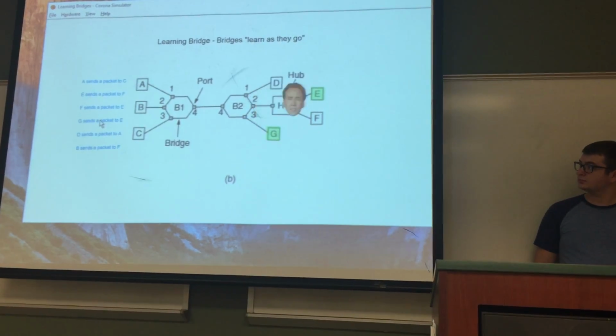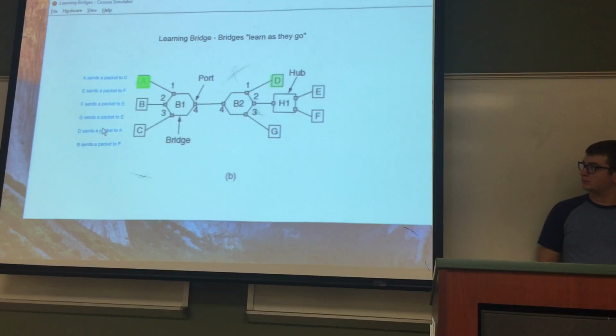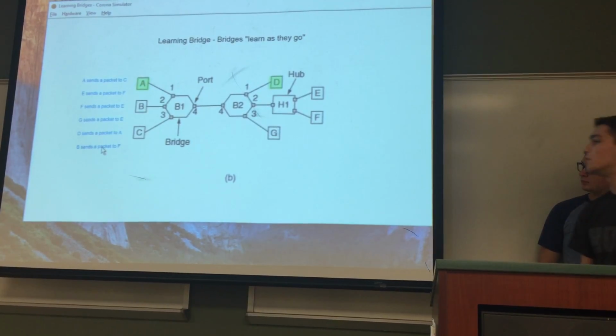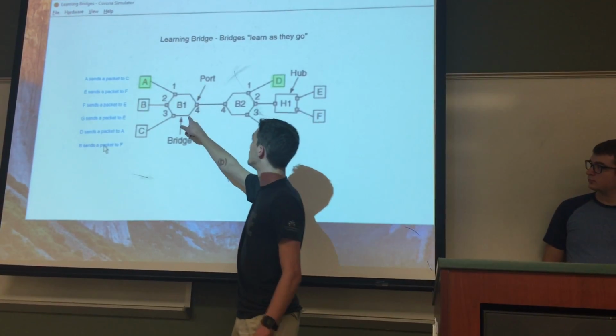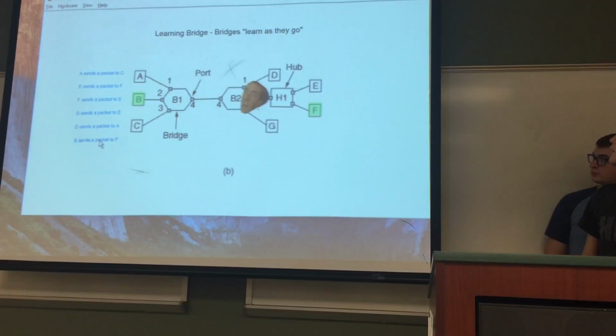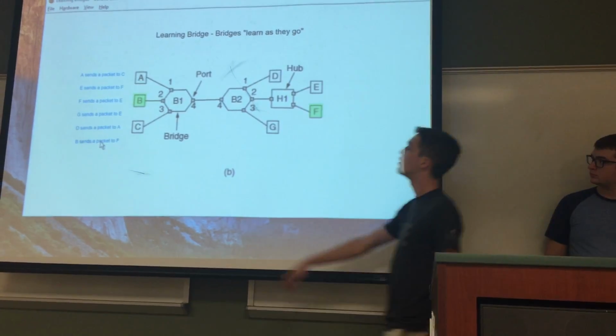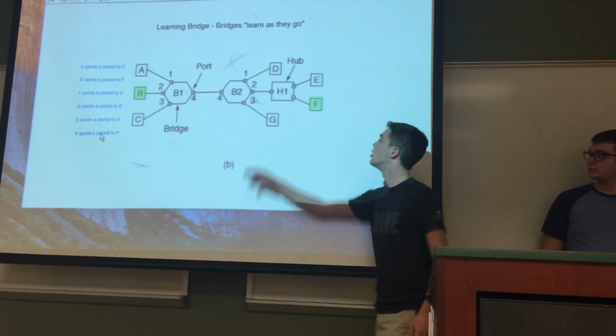I'll show you the rest of them. So here it already knows where E's at, so it goes directly to it. D's going to send to A, goes directly to it. And this one's a bit more interesting because it knows where F is at. B2 knows where F is at, but B1 doesn't. So you'll see you kind of have an interesting behavior there. You see there, I had to send it to A and C because B1 had no idea where it was at, but this bridge did.